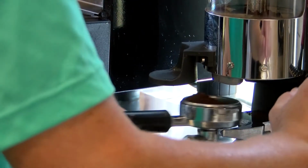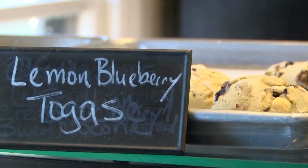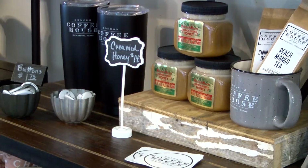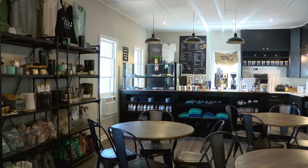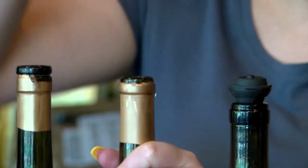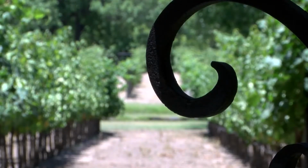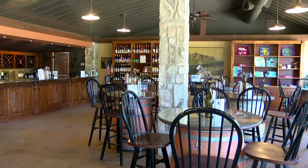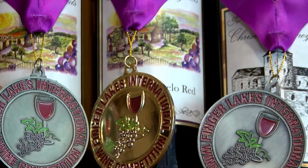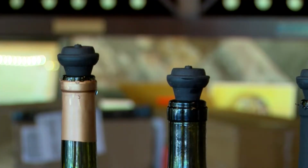It's got an extensive menu with all kinds of treats and drinks. Plus, you can pick up some gifts, including local honey, stickers, t-shirts, and home decor. If you need something a little bit stronger, check out the Cristobal Vineyards. It's got 9 acres of planted grapes, a tasting room, patio, pizza, and oh yeah, lots and lots and lots of award-winning wine made in-house.